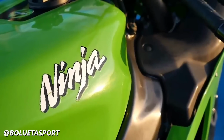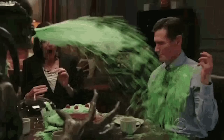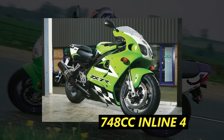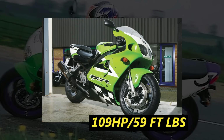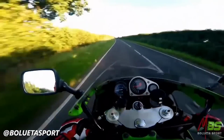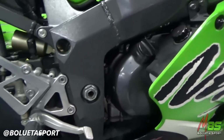And in the 90s and early 2000s, Kawasaki green was like a Nickelodeon slime green, not radioactive Monster Energy green. The ZX-7R has a 748cc inline 4 engine that makes around 109 horsepower and 59 foot-pounds of torque to the rear wheel. If you're dedicated to the sport bike squid life, a 750 has many advantages for street use over a 600, with more torque accessible down low thanks to the extra displacement.